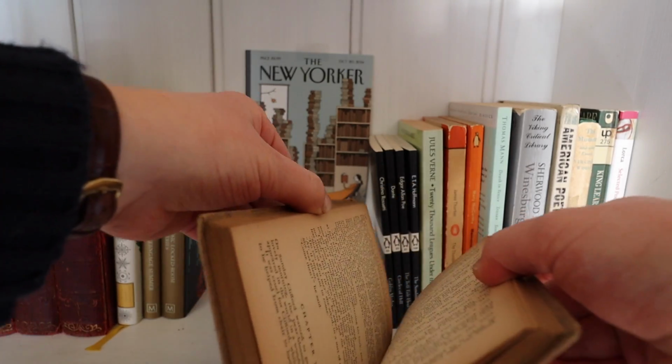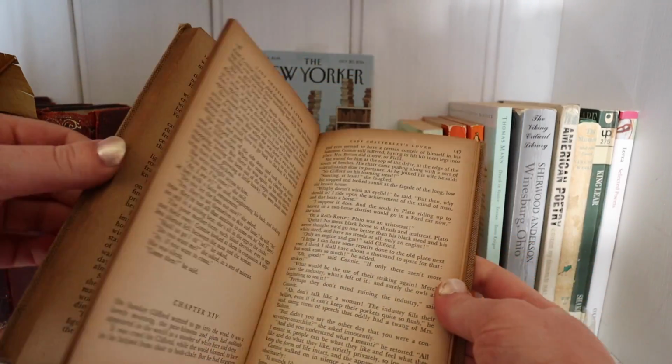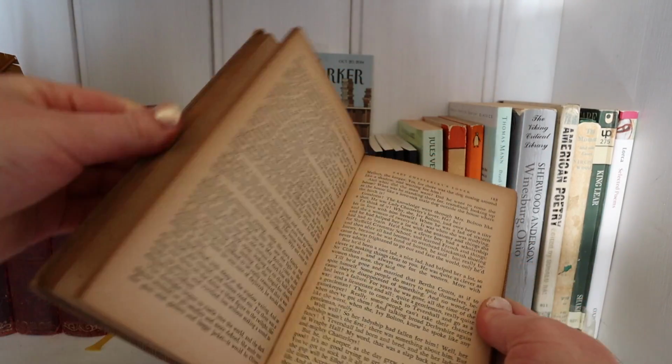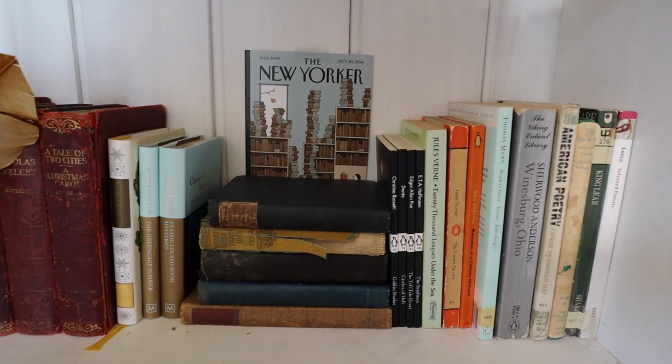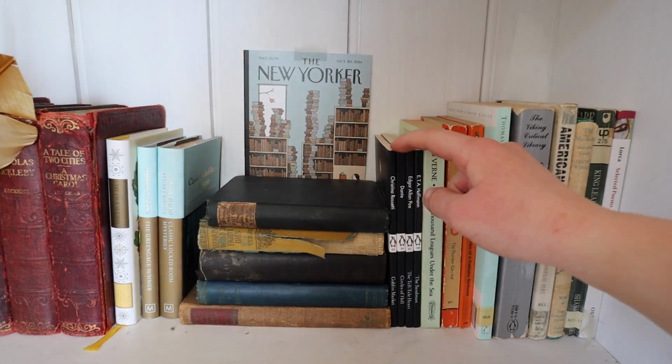This one is very, very worn, as you can see, like the pages are really discoloured, but I just love that. I think it adds to the beauty of the book. So then we move on here. Obviously these books are a lot less beautiful, but I do really love the mini Penguin pocket books.